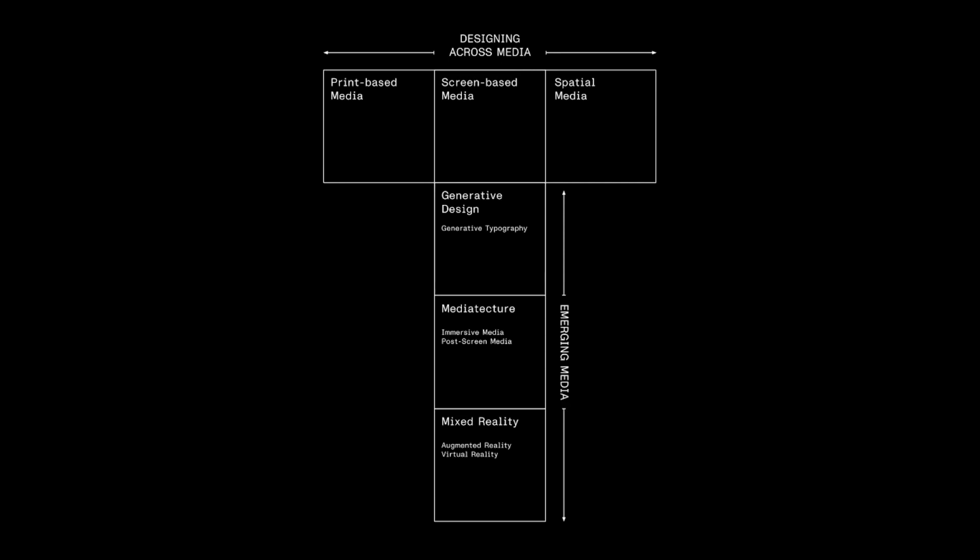So you'll see within this T-shaped diagram that the horizontal bar talks about cross-media synergy across print, screen, and spatial media. And then you'll see that the vertical stem of the T begins to talk about some of the emerging tools and technologies that support the creation of dynamic identities that exist across all these different media types.